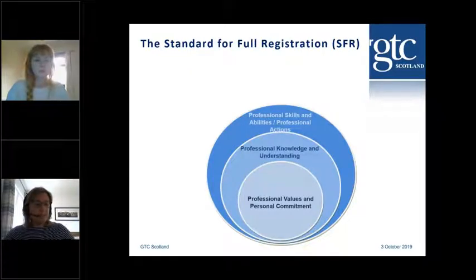Okay, so as we said, no matter which route to probation a teacher is taking, they must still meet the standard for full registration, which we call the SFR, the standard for full registration. If you are unfamiliar with the content of the standard for full registration, you can access a downloadable copy of those either on the Interteaching website or on our main website, which is www.gtcs.org.uk.